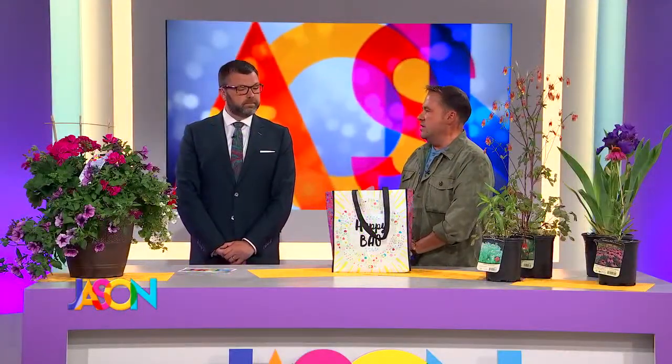Okay, so creeping Charlie is that little runner that has purple flowers, quite invasive. You may think it's quite pretty. If you think it's pretty, it has that wonderful little purple bloom, go ahead and leave it. It's just fine. It's just doing its thing.